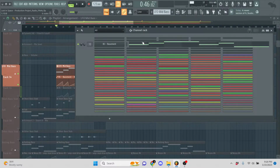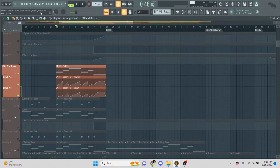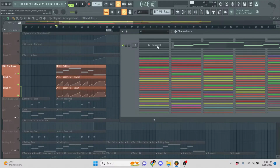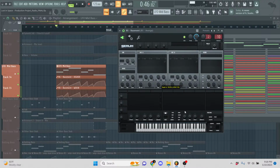Basically what I did with this is it's one layer, and I automated some, I think the macros on it. Let's see. Yeah, I automated the higher knob, and then also this wide knob. So if you ever have a preset that you start with in Serum and it has these macro knobs, definitely play around with automating them. It adds a lot of flavor to your song.